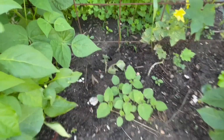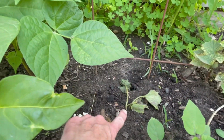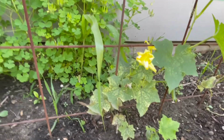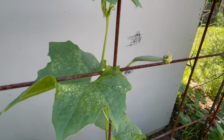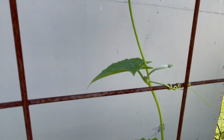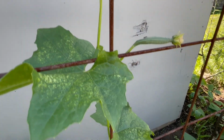These are ground cherries. Our friend the squirrel damaged one of my luffa gourds that I had grown from seed. These are the other ones. They're climbing up the trellis. Hopefully this guy will turn into a loofah and you can follow along. See, there's like another little one. That one's a little bigger.